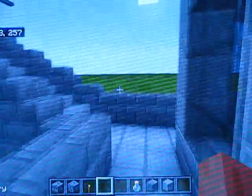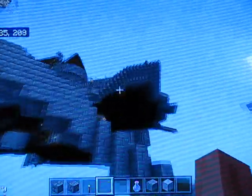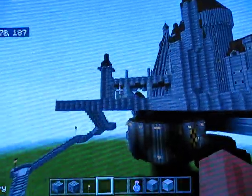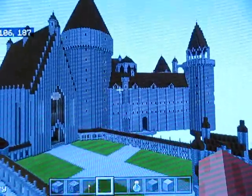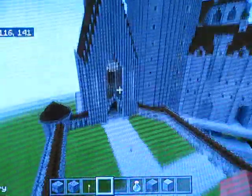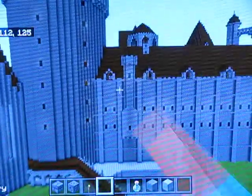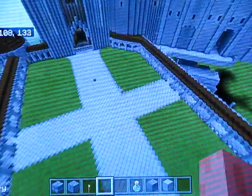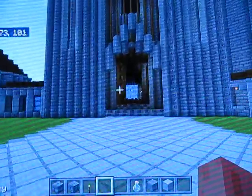You go up the stairs, and it takes you to the viaduct courtyard, which is up here, and this definitely got bigger, as my sister had pointed out. I think it turned out much better. I'm proud of it. I really, really am. Every version keeps getting better, and I haven't given up, especially after I lost all my other Hogwartses.